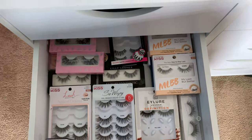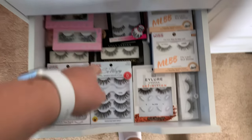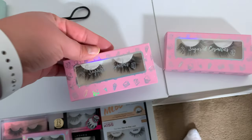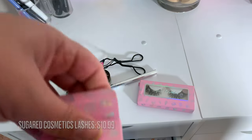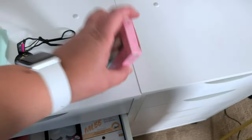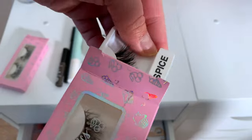And lashes. Always my favorite drawer. I want to use my Sugared Cosmetics ones, but I don't want the big ones. So let's see. We can either choose... Let's use these ones. I don't know which ones these are. So I have Snack Sugar. Oh, see? This one's Snack. So let's use Snack. What, I have Snack Sugar and something else. What is this style? Spice. Looking at Spice, kind of want to switch. Now we're going to stick with Snack.